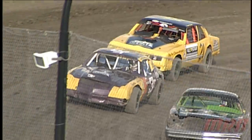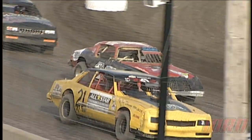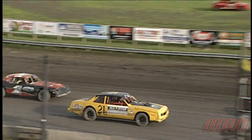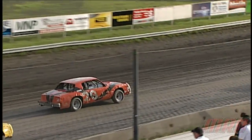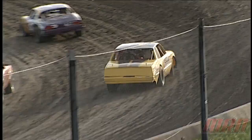In row number 2, driving the 20 car, he was racing a year or 2 ago in the rental race car program, and now he's bought his own car the last couple of years, and he's still going. That is Greg Hoare. On his outside, the 21 of Brett Proctor.